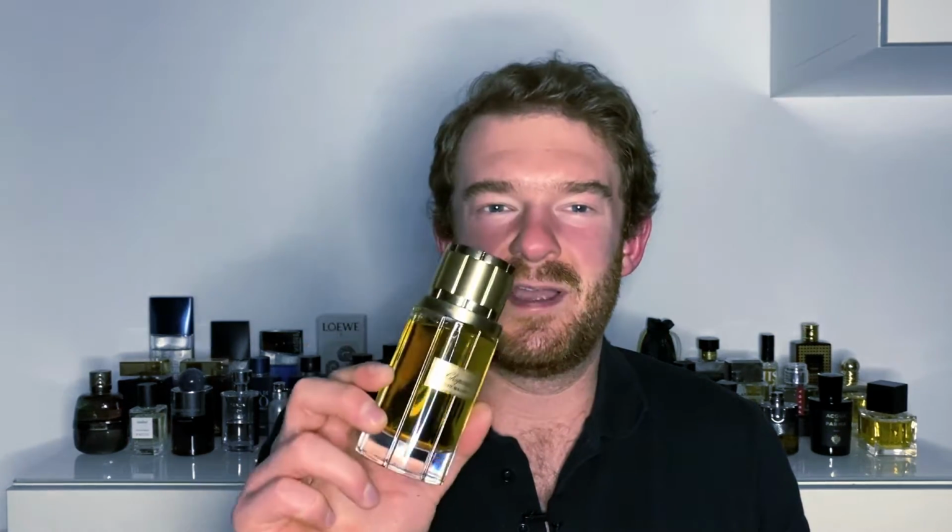Chopard is one of those houses that is just so good. They have so many amazing releases. They're a designer fragrance brand. They're actually most known for their watches, but their fragrances, in my opinion, are just out of this world, and in the designer realm, they can rival the very best of them. Tom Ford, Guerlain, quality, absolutely. Hell, I think this can rival a lot of niche fragrances out there as well.